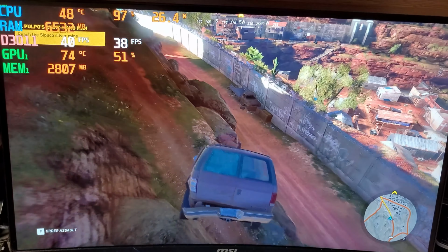We're down to 23, 26 FPS, so as action heats up, the performance definitely decreases a bit. It's not unplayable, but it's noticeable for sure. I'm going to try dropping the resolution down to 1080p, and hopefully the frame rate will pick back up a bit. Alright, and now that we're back in 1080p rather than 1440, the frame rate noticeably improved.